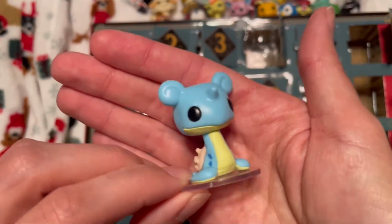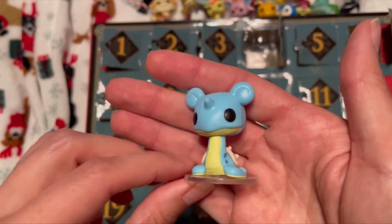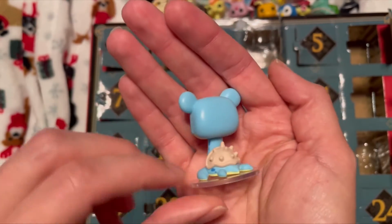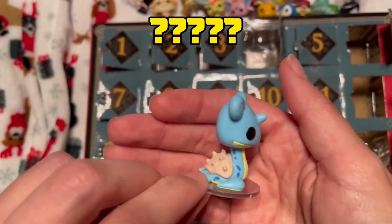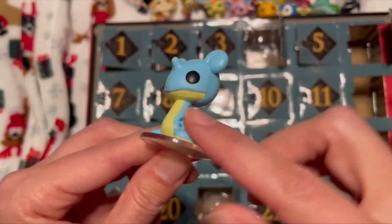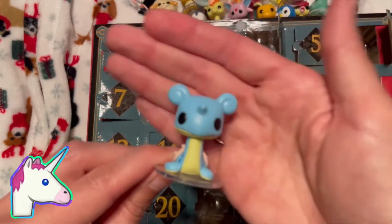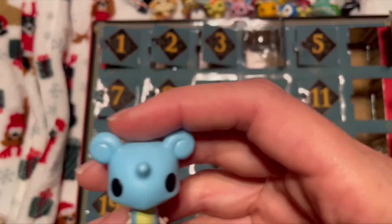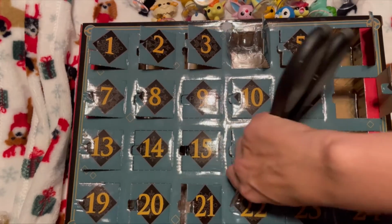Or is it? Is it the giant Pokemon that you usually see in the water? I mean, clearly he's obviously a water type, but this might just be a different one. I do not have a good name for this one because he just looks so weird. He's like a turtle, but also like the Loch Ness monster, but also like a unicorn. What are you? We're just gonna put him away. Let's check out 22.